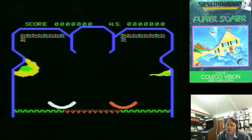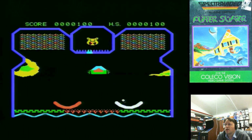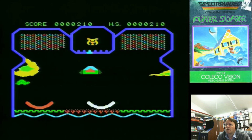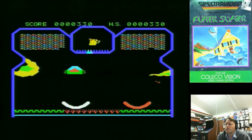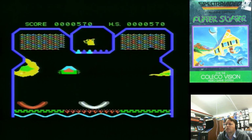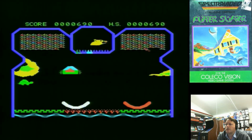Only because I only just recorded gameplay for this, the Spectravideo. Now this does make it harder. You've got the two different bats down the bottom and they're different colours, and the bat has to be the right colour to hit the ball. You press the button to change the colour. Oh, that was close. And when it hits the two beach areas at the side, that's when it changes colour. You can flip the bats around as well to get a different angle.